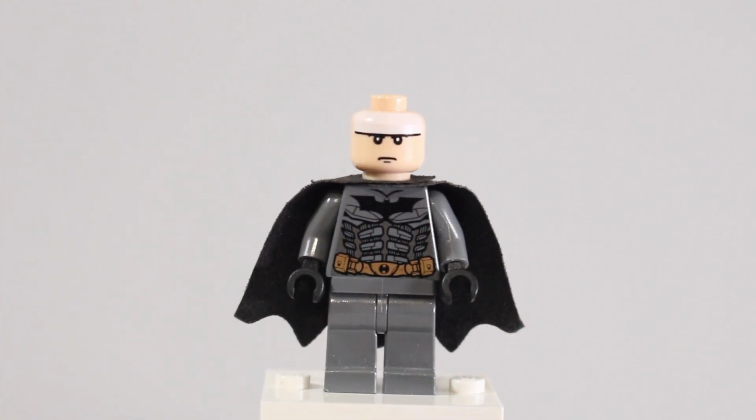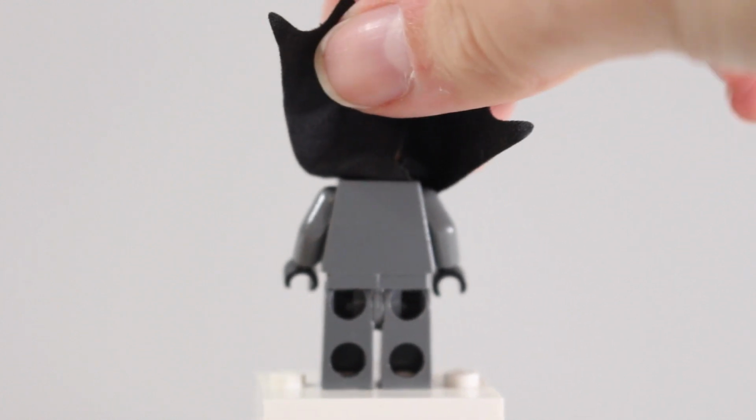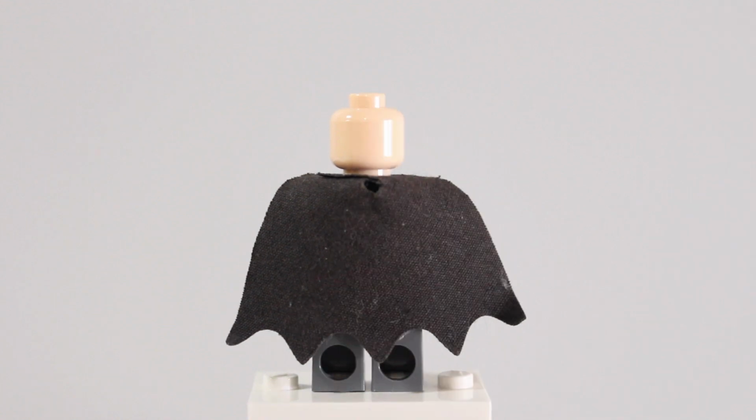Popping that cowl off as well, you can see a really blank, stern expression with the white bits at the top to make the white eyes on the helmet. As this figure's from 2008 as well, we don't get any back printing, but honestly it doesn't really matter, it's covered by the cape anyway.